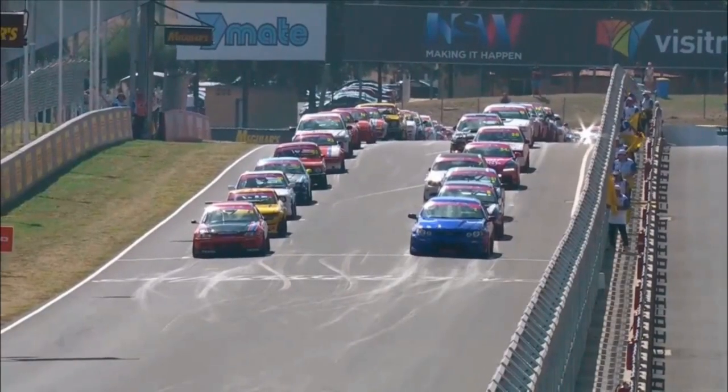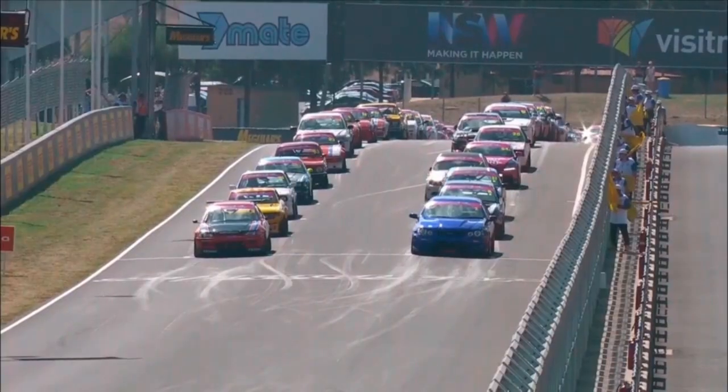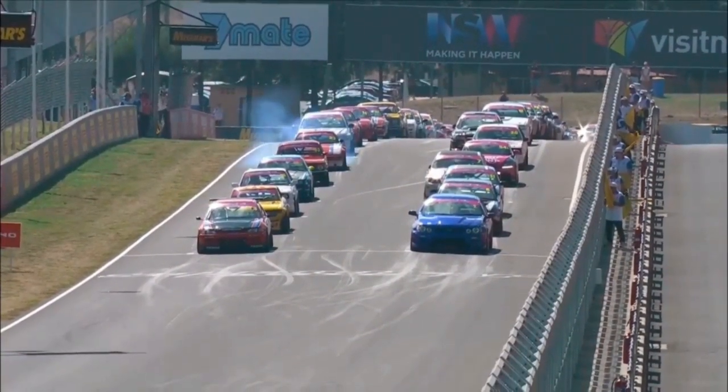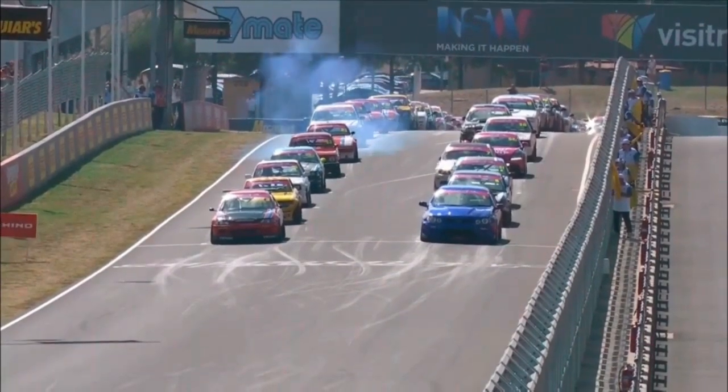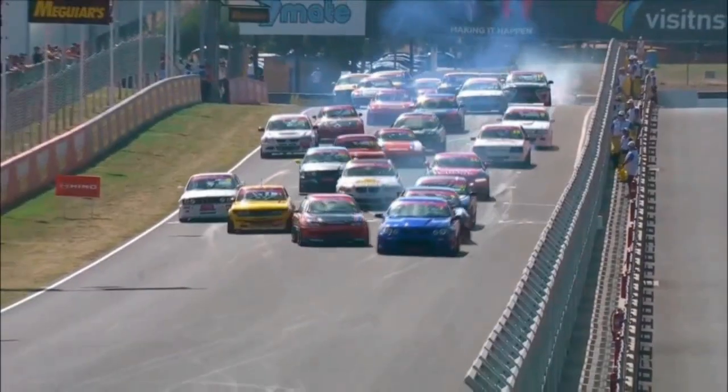We'll get a red flag light. Flag at the back has been waved, Gaz, so it's just a matter of the starter now. Revving up, here we go. Red. And it's the Honda Civic versus the Ford Falcon off the front row of the grid here at Bathurst. The Donut King improved production race is go. And great start from Ray Hislop.